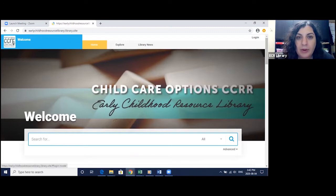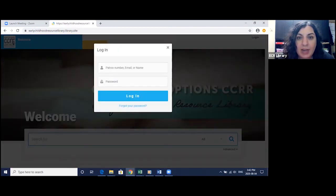In the top right-hand corner, you can click the login button and put in your patron number and your password. You received these items when you signed up for the Early Childhood Resource Library. However, if you've forgotten them or don't remember where you put them, you can give us a call or an email and we will send you your patron number with a temporary password.